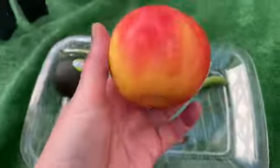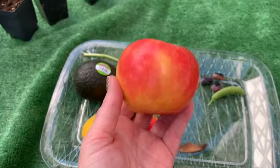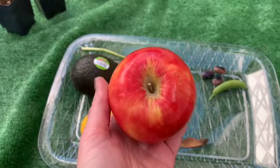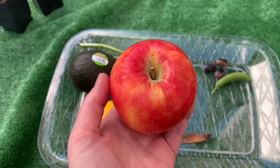What about this? An apple? Apple, it comes from a tree. Inside the apple are seeds. Every one of those seeds could grow an apple tree. I sure love apples. They're so crunchy and yummy and juicy.